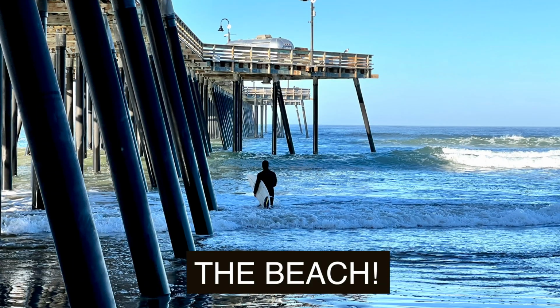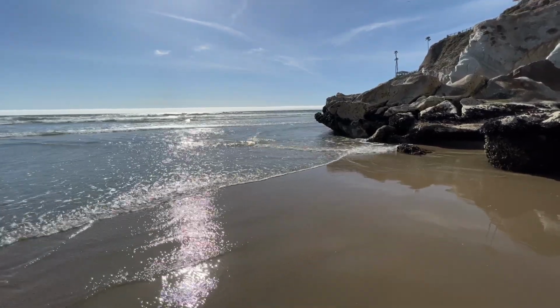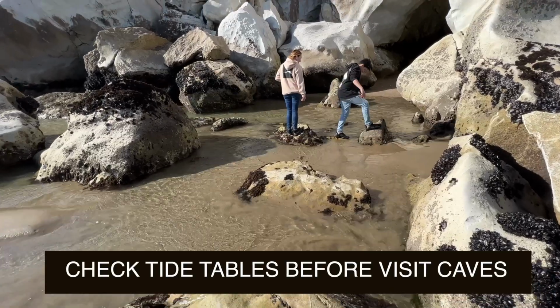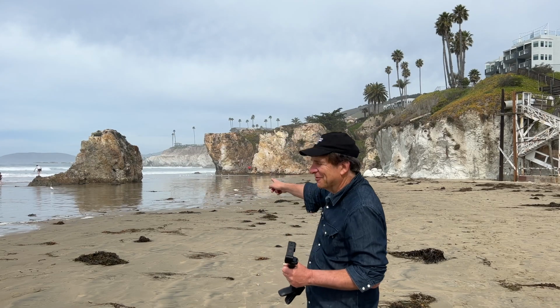Now let's get into the sand for your basic beach life and then some. One of the key highlights of coming to Pismo Beach are the caves, which are right on the other side of that rock, but important caution. You need to check your tide tables before you come out here. Right now it's at high tide. You're not getting on the other side of that rock to see the caves.